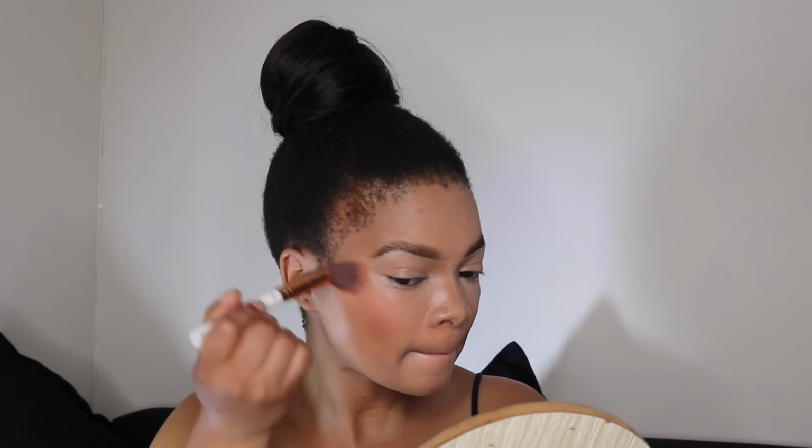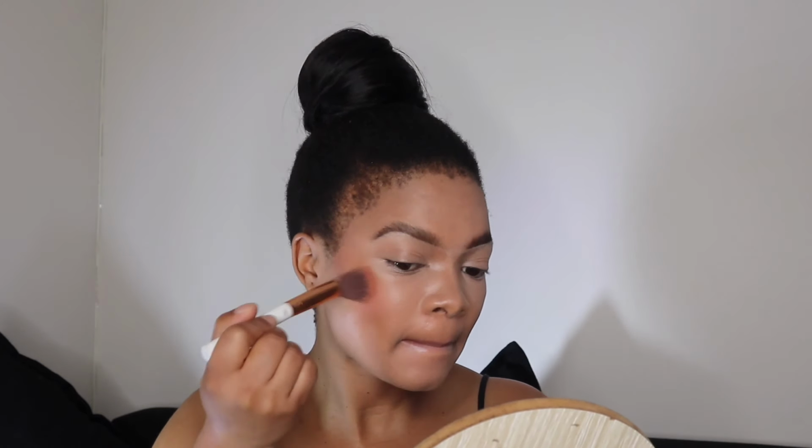Okay, I'm very slow, so let me try to speed this up and then I'll get back to the story. Okay, I'm going in with my blush from Smudge. It looks so dirty, but this is how it looks. It looks like a lot, but when it's blended, it's going to come together.